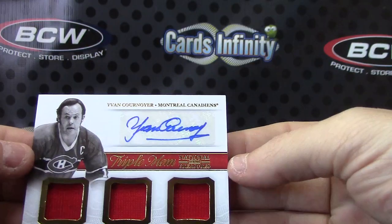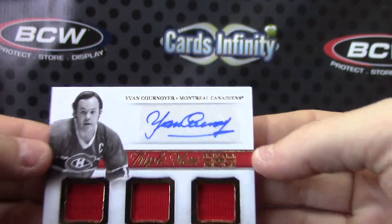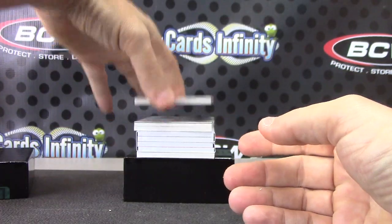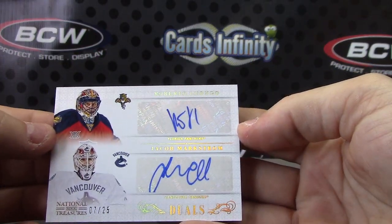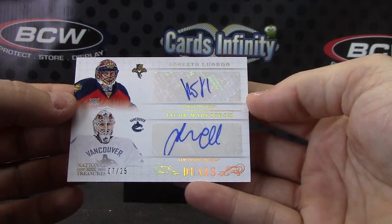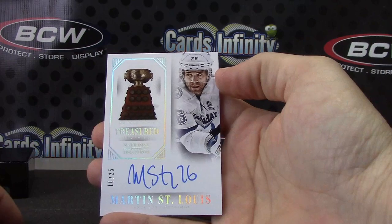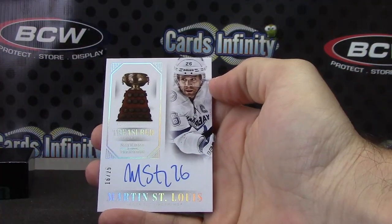Triple jersey, autograph, Ivan Cornier. Triple jersey, autograph, dual autograph. This one is Roberto Luongo, Jakob Markstrom, or Jacob. Number 7 of 25, dual. Martin St. Louis. That one's numbered to 25. Okay. 16 of 25.